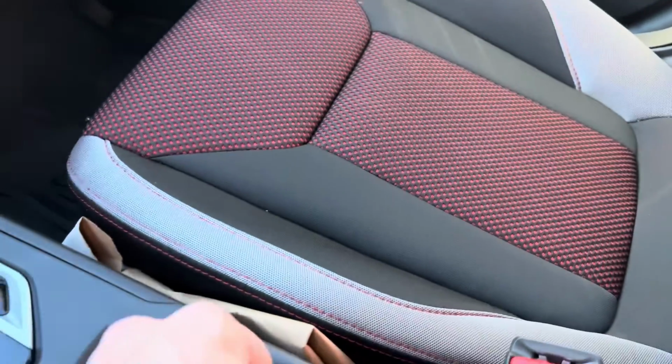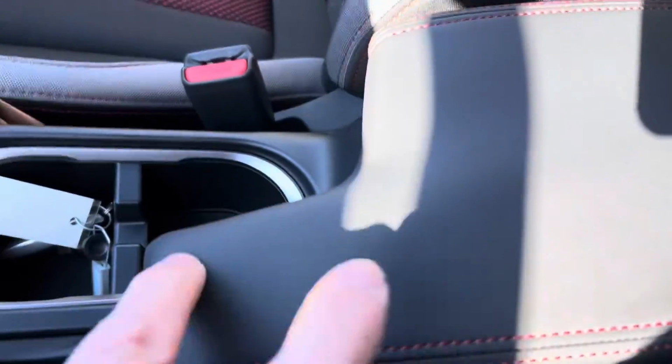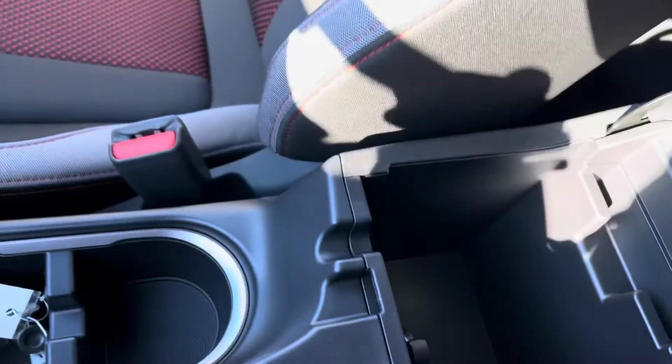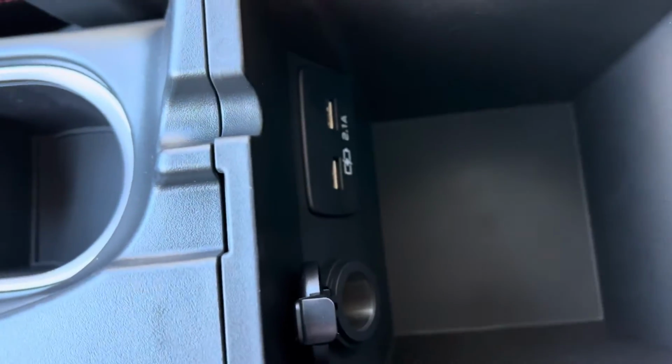Nice weight. And then as we move into our center console, again, we have that nice soft touch material with the red stitching to tie it all in. And then we open it up. And as we look inside, we have 2 more USBs and a 12-volt.